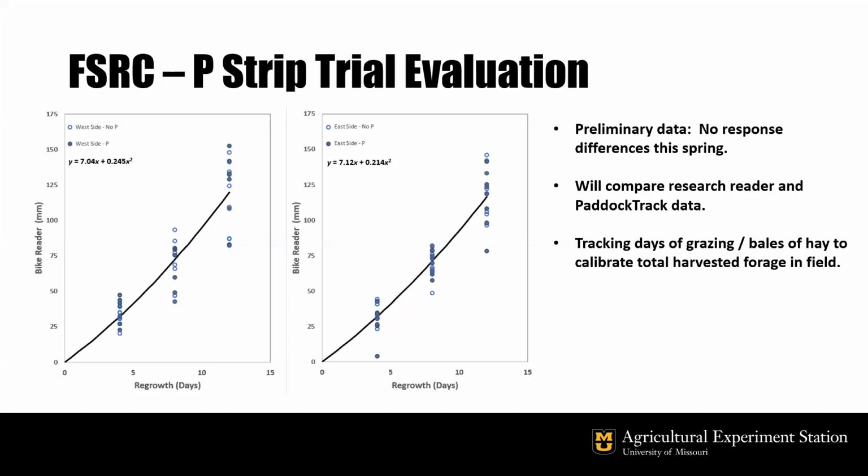And this shows what we've seen so far over the growing season this year. If you look, the dots that have a 0 in the graph, sort of an open circle, were no P, and the dots with the closed circle, the darker dots, you can see that we really didn't see any response at all on either of the sides of the trial this growing season. So we're not currently seeing any response to P. Another part of it is we're showing that the technology that we're evaluating seems to be working very well in how we can collect the data and evaluate growth in a fertilization trial such as the P trial.